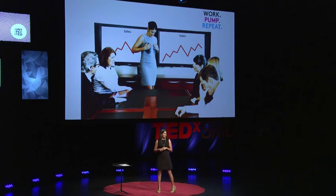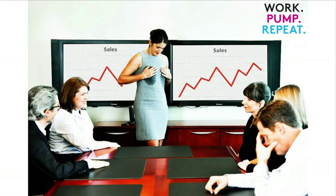Nothing says give that girl a promotion like leaking breast milk through your dress during a presentation. You'll notice that there's no baby in this photo because that's not how this works. Not for most working mothers.